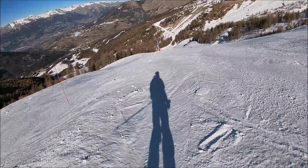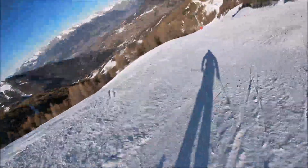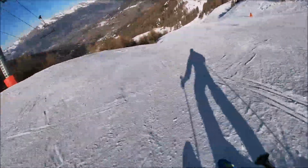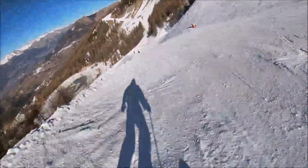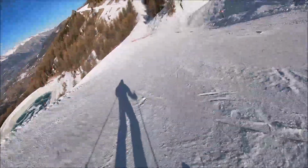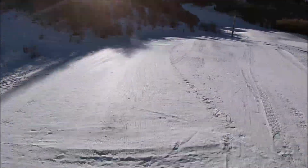Now I've just come out at lunchtime, 12:30. Most people have gone in for lunches and snacks and drinks and things. So nice to have the pistes, like this huge piste, more or less empty. Untouched. Belter.